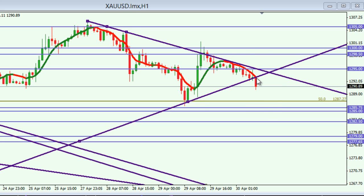So again, we'll be very careful with this breakout. I will be there to catch the trade at the end of the hour, and we'll go from there.